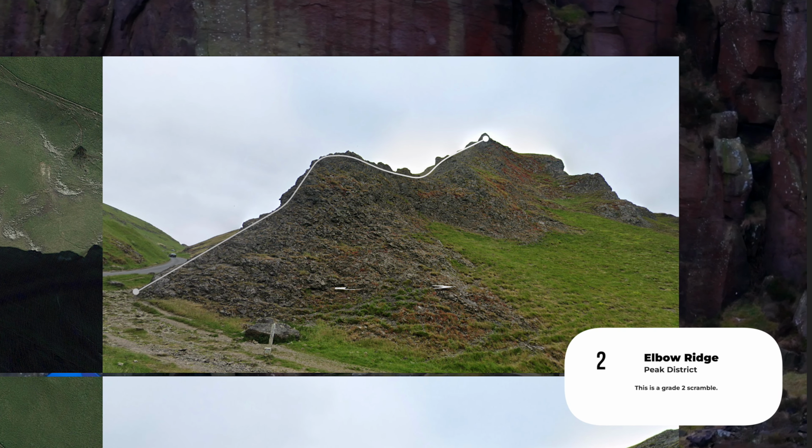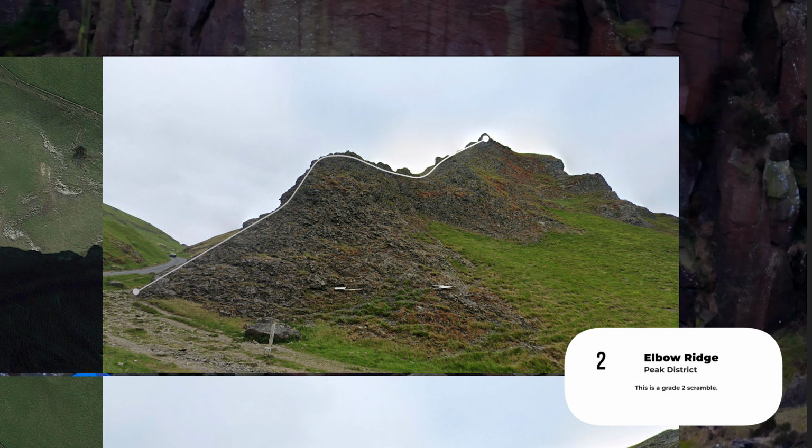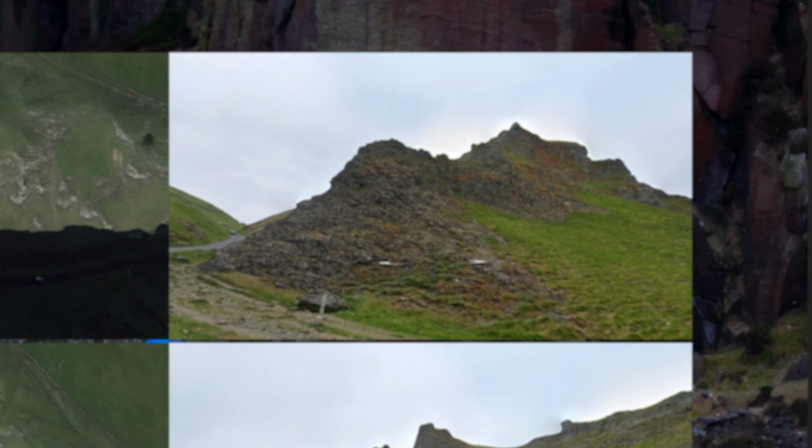First up, we have Elbow Ridge. This was a little bit more enjoyable than the second one, purely because of the length. You do get a little bit more climbing time, so it feels a little bit more fun.